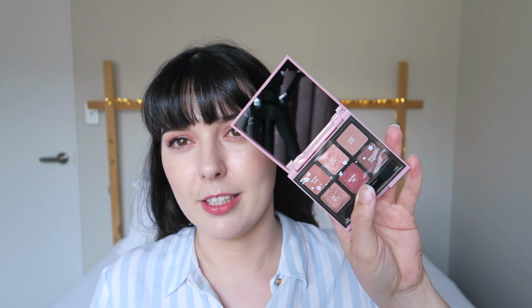Sorry, that's got the plastic thing on it because it's so cute. It's a little shiny, but it's like pinky browns, which I thought was really pretty. It is not what I'm wearing at the moment. This eyeshadow palette is from Stylelander and it is very pink.